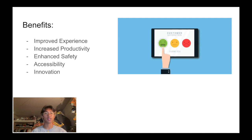At this point in the presentation, the benefits of HCI should be fairly apparent, but I'd like to take this time to capitalize on them. HCI has both benefits and consequences. Some of the key benefits of HCI include improved user experience. HCI focuses on designing technology that is easy to use, efficient, and effective, resulting in better overall user experience.